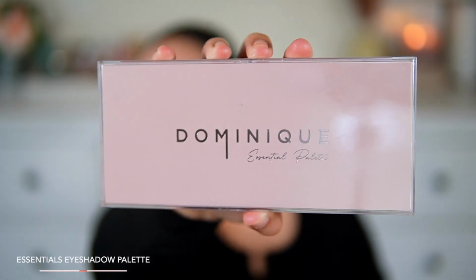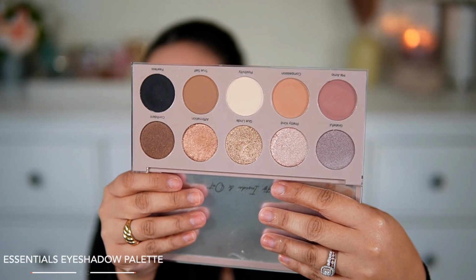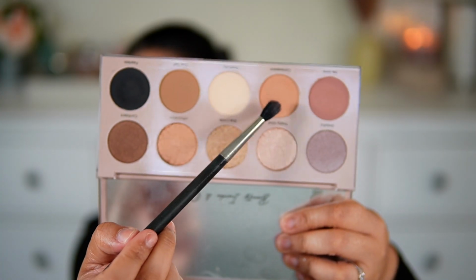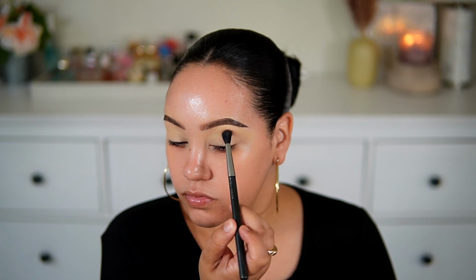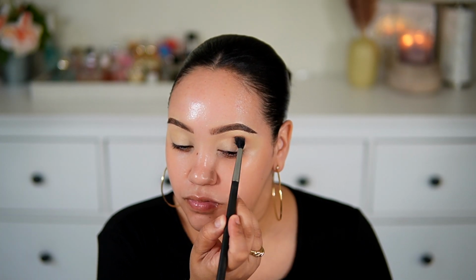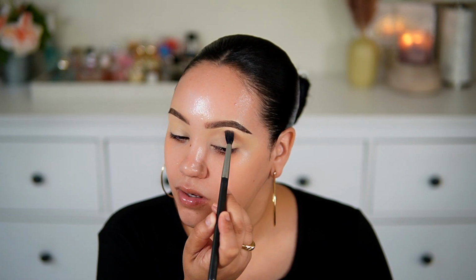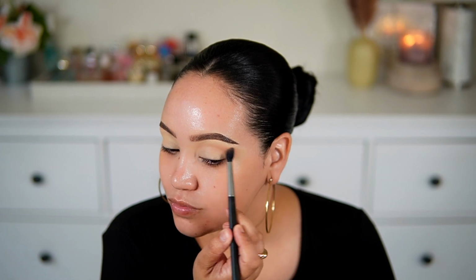And now I'm going to go in with this eyeshadow palette, which has a lot of neutral shades, a lot of shimmers. I'm going to start off with a skin tone type of color. You want something that matches your skin tone so that you can apply this to the crease with a fluffy brush. This is just going to help map out where you want to keep the rest of the shades.